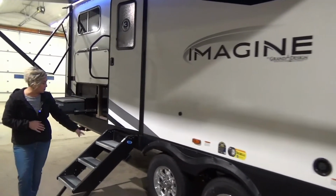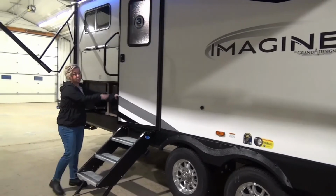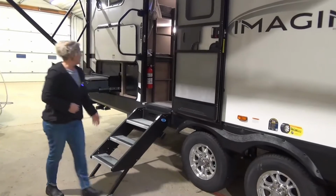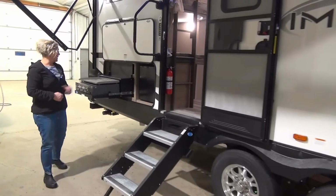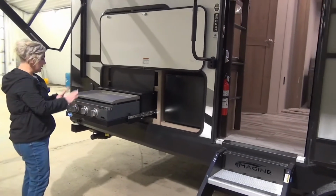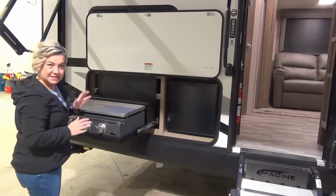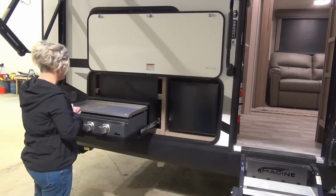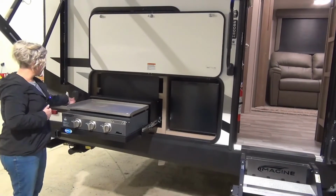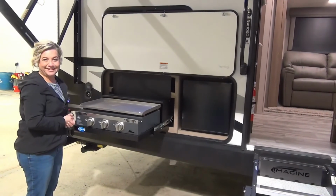We've got the larger fold-in stable step system. We've got a gravity screen door and main door, magnetic hold back here, large grab handle, and then an outside kitchen. Most of our bunk models have an outside kitchen. These guys do this wonderful flat top grill. You can sear up some steaks or cook some pancakes and bacon in the morning. Another magnetic hold door, and then a fresh water port right here. So you've got your water and your fridge and your cooker, everything you're going to need.